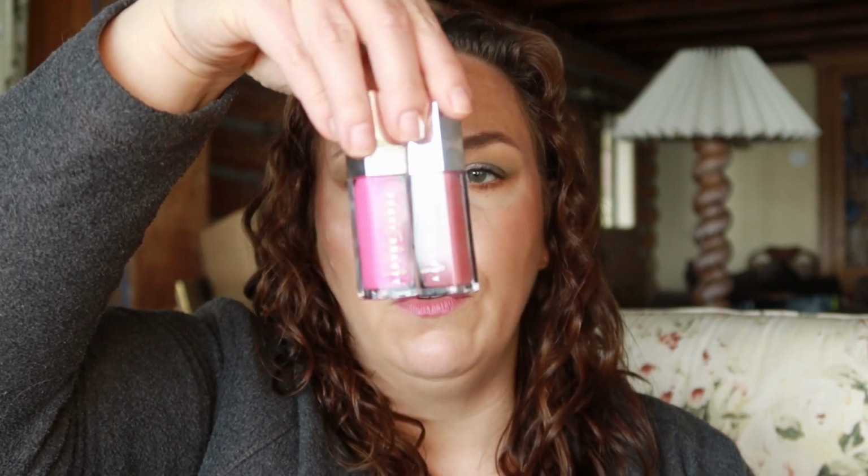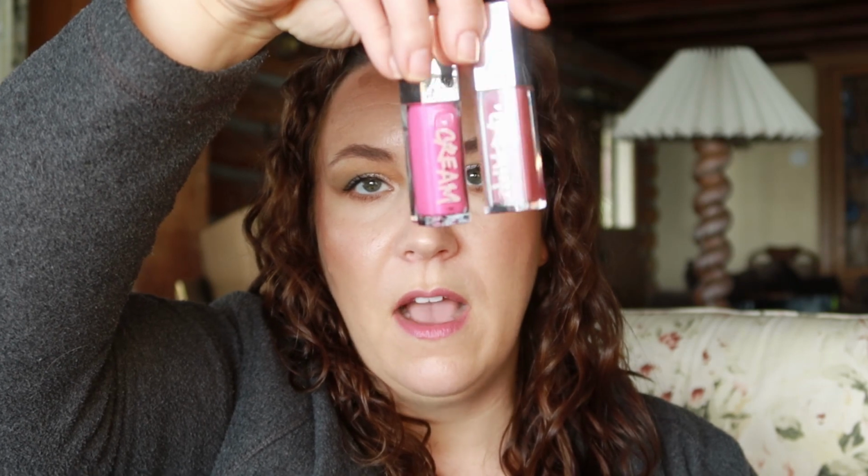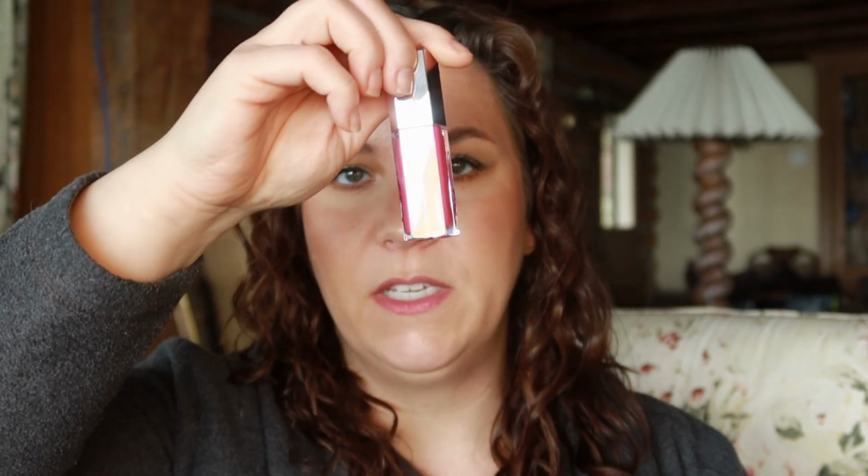I also hummed and hawed about this during the sale, but then I ended up picking it up during the VIB sale, and this is the Cream Gloss Duo, the Cupcakin and the Bubble Binge. I did talk about this in my recommendation video about how hot pink is not a color I gravitate towards. This sort of mauve Cupcakin shade, I can absolutely see myself wearing.